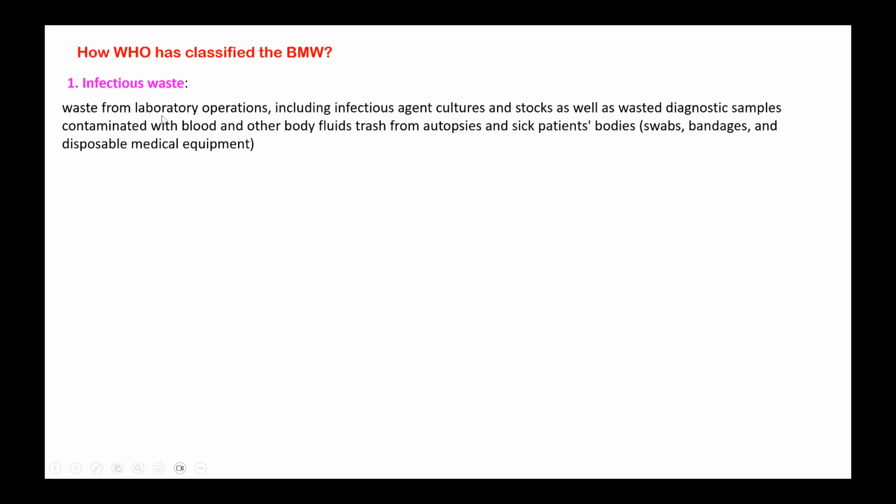And what are the types of waste classified by the WHO? There are different types. First type is called the infectious waste, which arises from the laboratory operations, including infectious agent cultures and stocks, as well as waste materials contaminated with blood and other body fluids. It may be from autopsies or from sick patient bodies like swabs, bandages. So infectious waste is the first and foremost type.